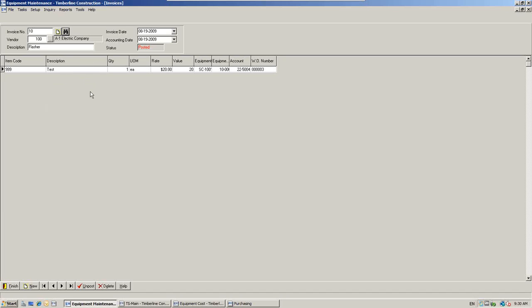Now, this function you would not use if you were using POIV. There you would be able to enter those invoice information directly into PO, the invoice entry function there, and that would then get written directly onto the work order coming out of DL.